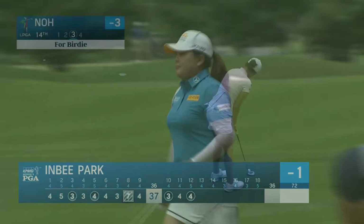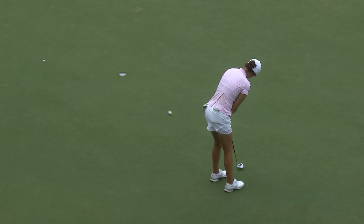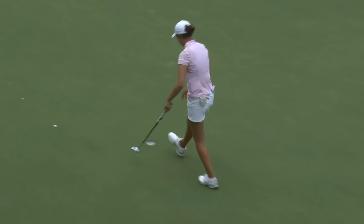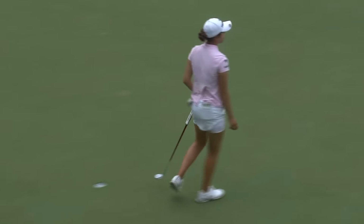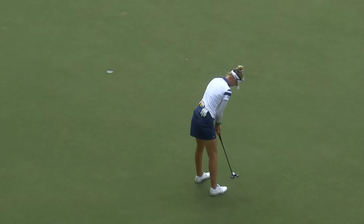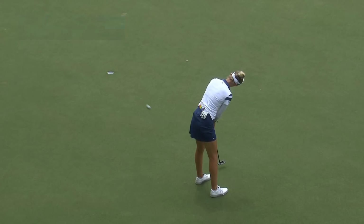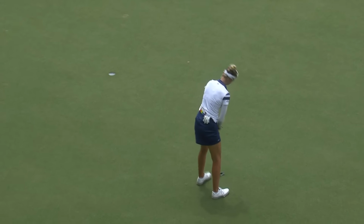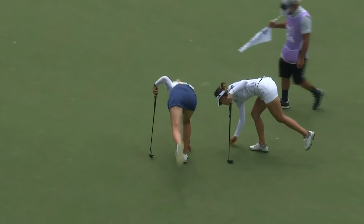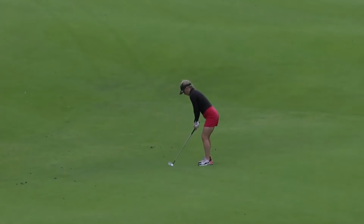So Bee Park continues. And that is back of the cup. Yealimi Noh gets to 4 under, and that is going to be the sole lead of this. Beautiful shot from the bunker. And pays it off. And that was really impressive. From the fairway bunker out there, Nelly Korda makes birdie.